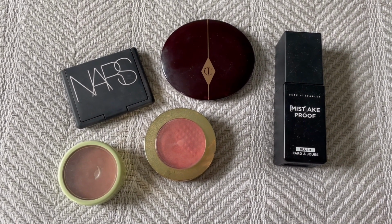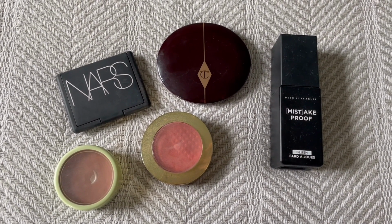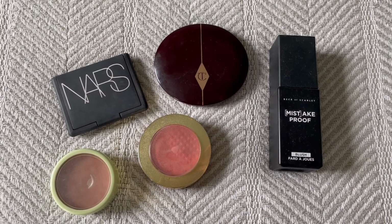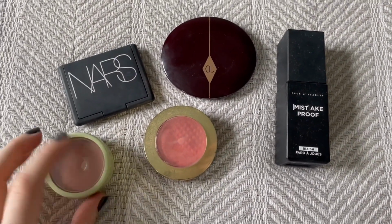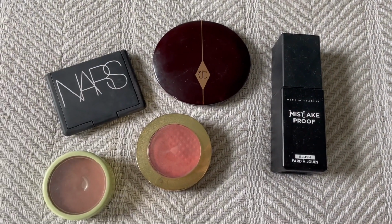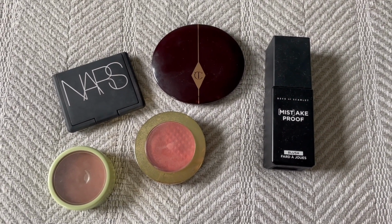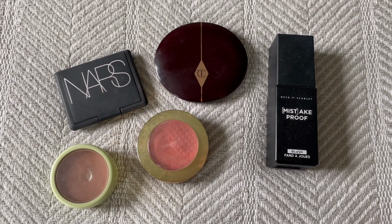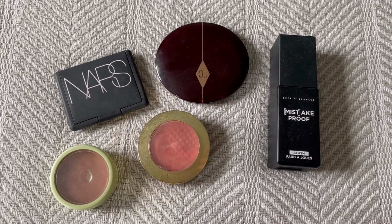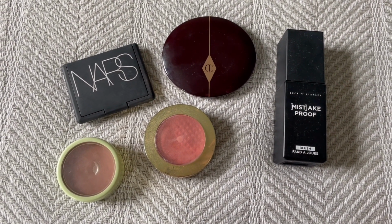Just a little note for those of you who didn't see the last one, I did use up 2 blush samples. They were just on a piece of paper. They weren't like little pots of blush or anything like that. They were actually flat on a piece of paper. I used those up in a month. They didn't take me very long. So yeah, it's not as impressive as it sounds. I didn't use up 2 full-size blushes or anything, or even mini blushes in a month. But yeah, so I did go down from 7 to 5.